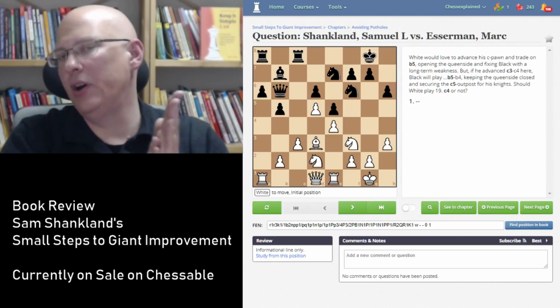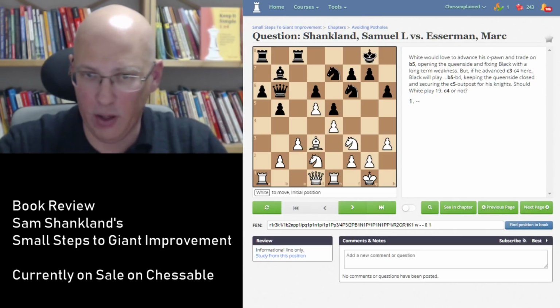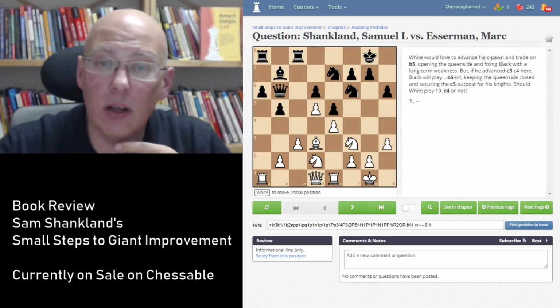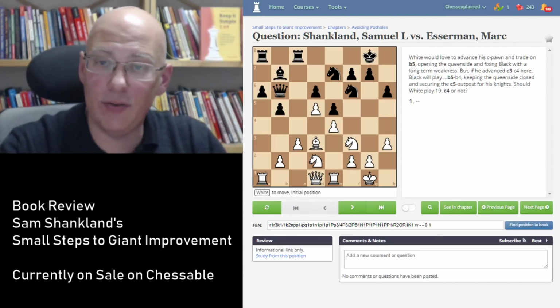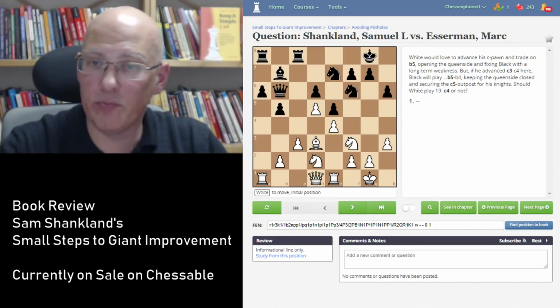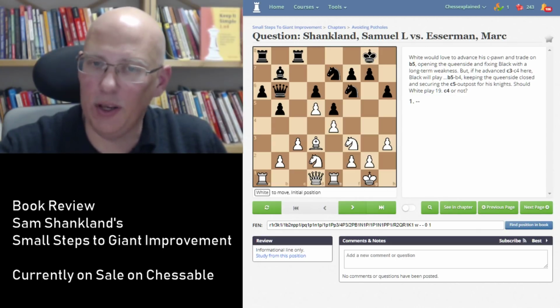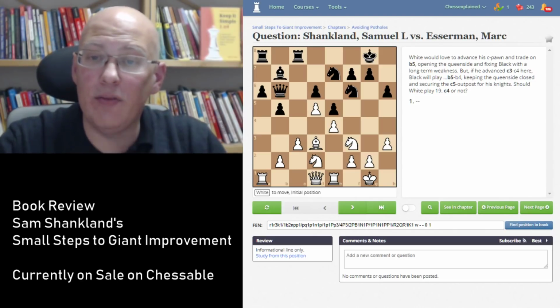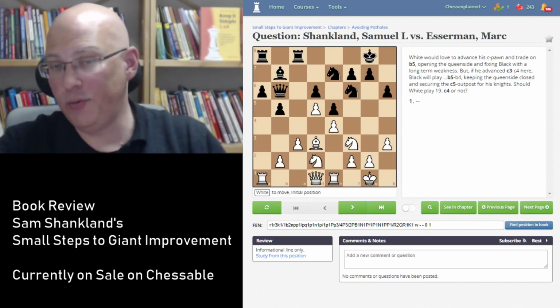So this is one of the exercise positions in the book, and it's a game between Shankland and Mark Esserman, where it is white to move. I should probably read that out. He says, white would love to advance a c-pawn and trade on b5, opening the queenside and fixing black with a long-term weakness. That's a very understandable idea. White wants to go c4, take, and settle black with the weakness on b5. If he advances c3, c4 here, black will play b4, keeping the queenside closed and securing the c5 outpost for his knights. Should white play c4 or not?